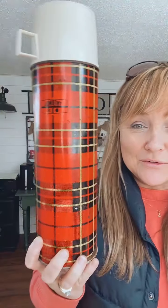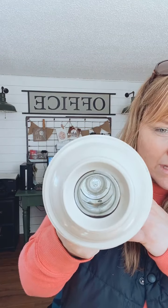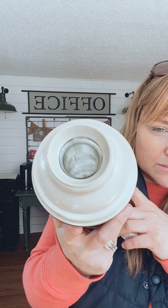This is my first little find, not little, it's actually one of the taller ones. I always pick these up when I can find them. They're not very easy to find anymore, but this one was great, and even if the inside was all busted up, I would have picked it up. But the inside looks really good. None of the glass is broken. I don't use them, I just use them for Christmas. So I will definitely be using this.